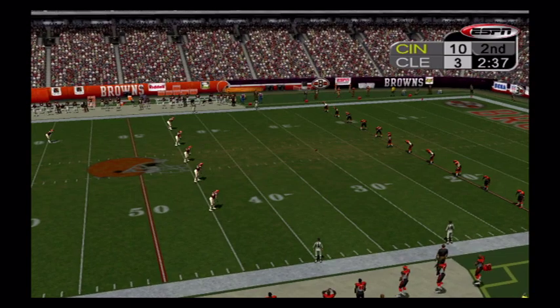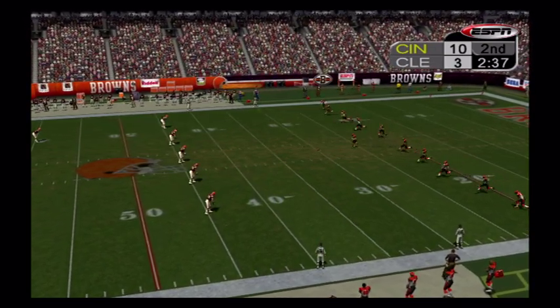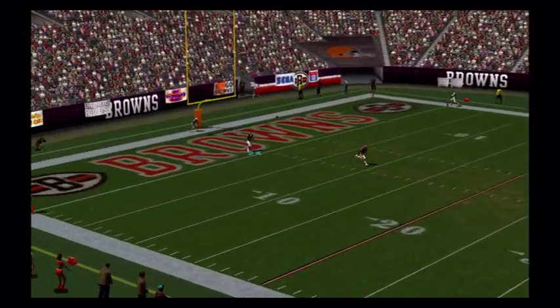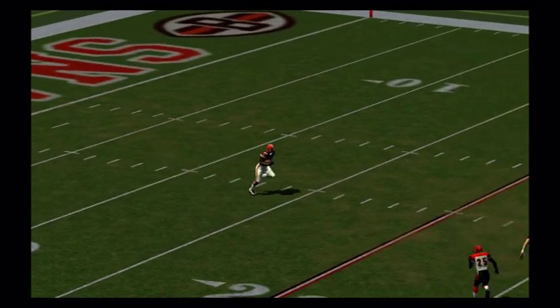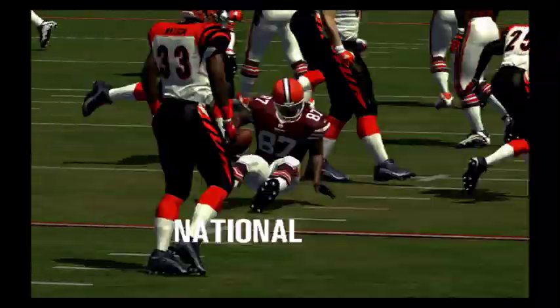Number 70, kicking off the big. The ref gets the signal, and we're set. Graham rockets this one deep. Davis decides to take it out of the end zone. Jukes! Tackled at the 23.